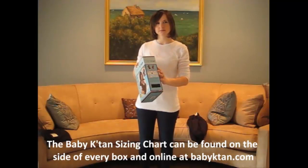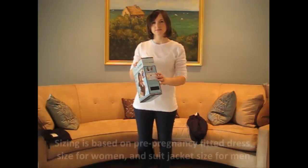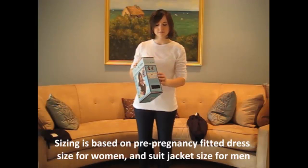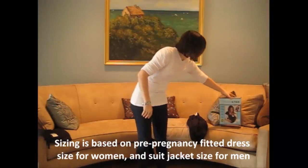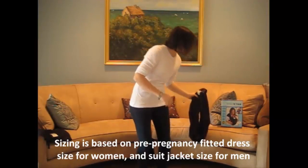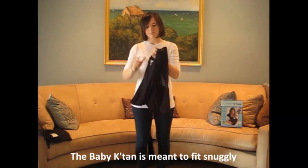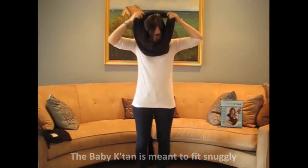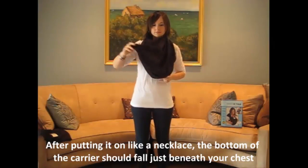Sizing chart can be found on the side of every box and online at babykaton.com. Sizing is based on pre-pregnancy fitted dress size for women and suit jacket size for men. Please keep in mind that the baby caton is meant to fit snugly, like a tight t-shirt. After putting it on like a necklace, the bottom of the carrier should fall at or just beneath your chest.